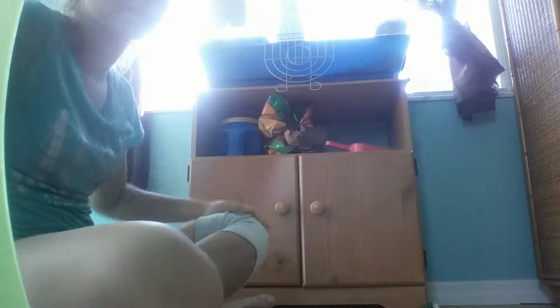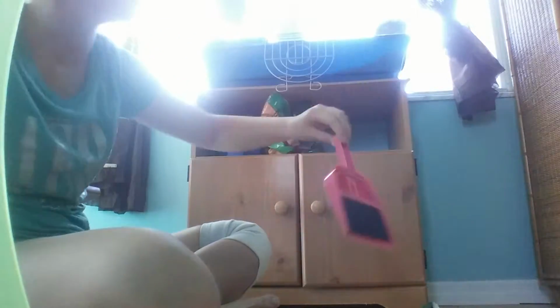Because this has been changed, I just got this shelf and stuff. Sorry, my knee is injured, kind of. So on this shelf right here, you can see I have a broom and dustpan. So I use that a lot. Her cage is right there. She goes in that at night. Travels out here the other day.